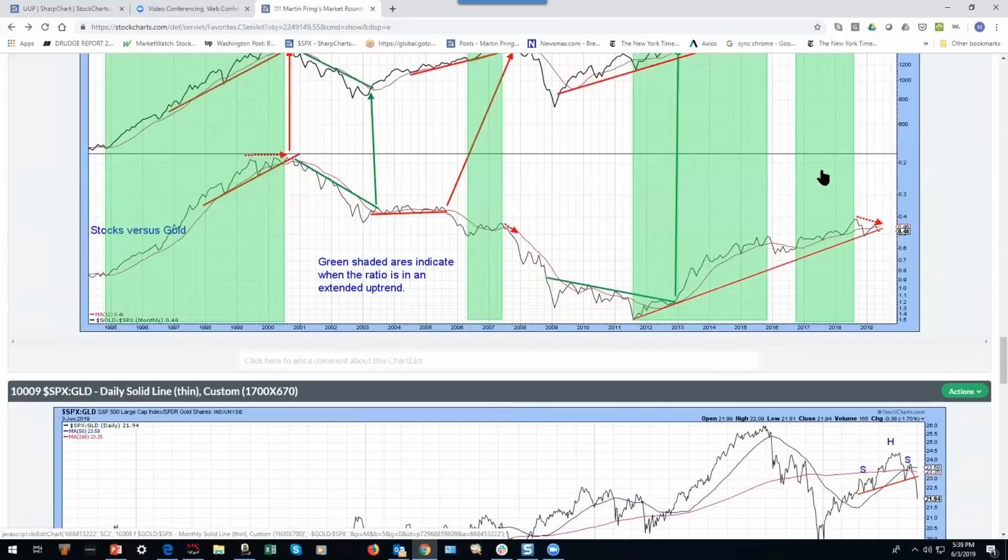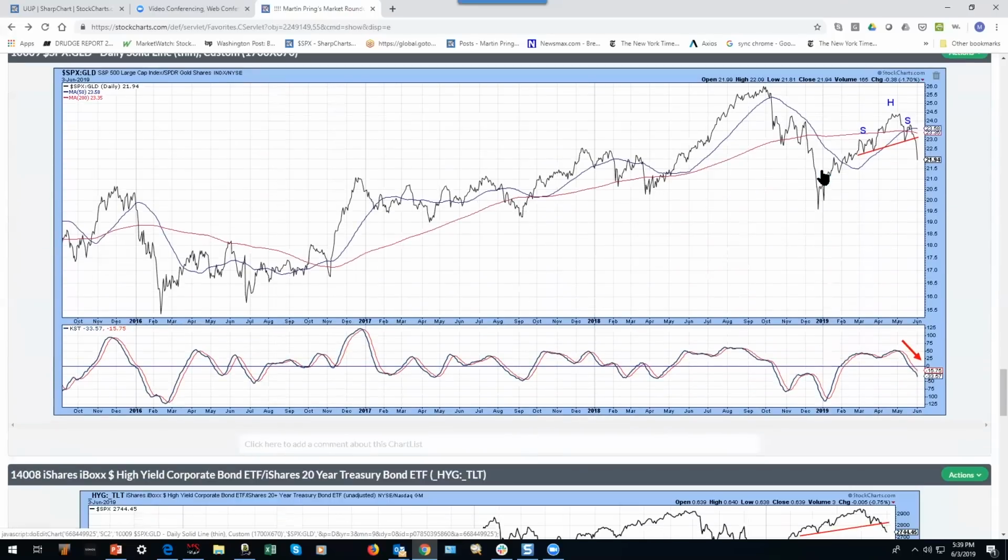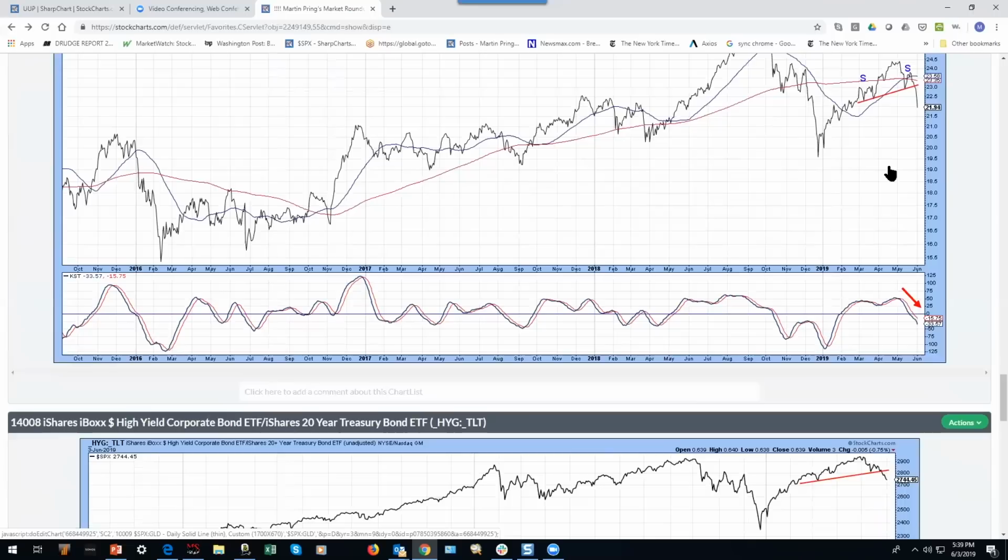If you go to the next chart, we see the same ratio. And what has it done this time? Stocks against gold has created a head and shoulders top. Obviously a bit overdone on the downside here. But it does appear that gold is going to outperform stocks, or stocks are going to underperform gold, which is not necessarily bearish for stocks, but it's certainly not what we want to see. We'd want to see it going the other way to be positive about stocks.